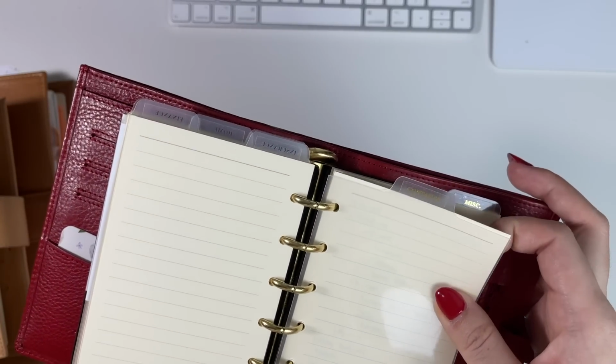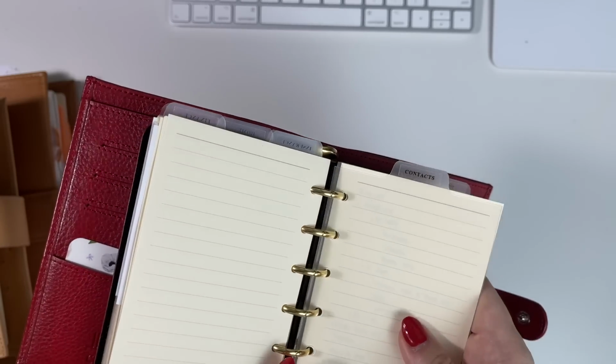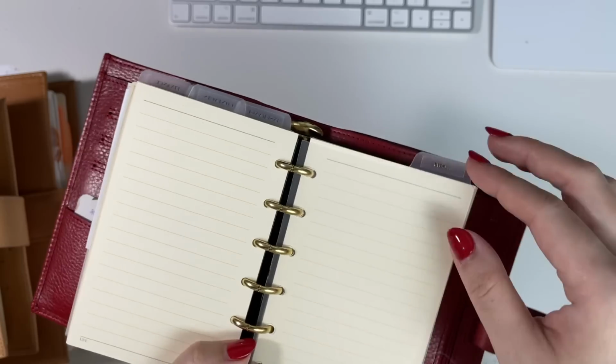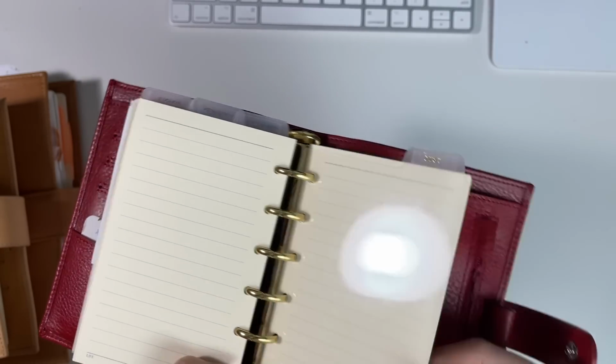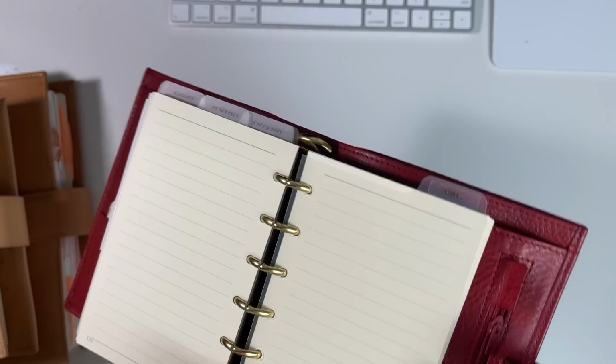Contacts is pretty obvious. Contacts is contacts. And miscellaneous just has extra inserts, and whatever doesn't fit into any of the other sections would be in here until I find a section for that.